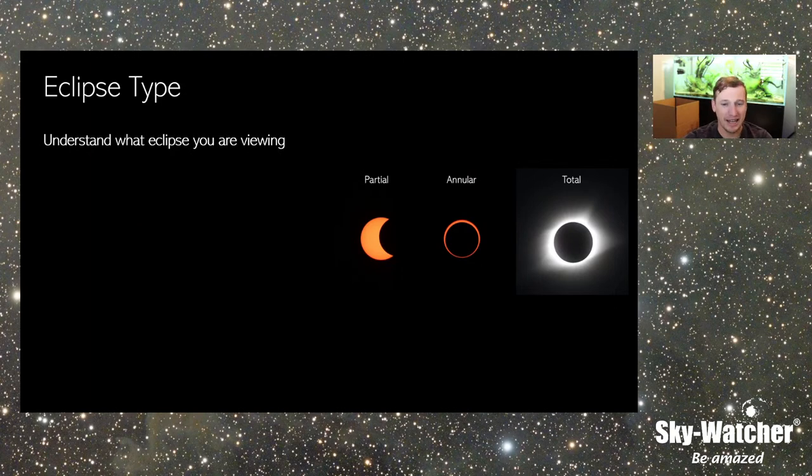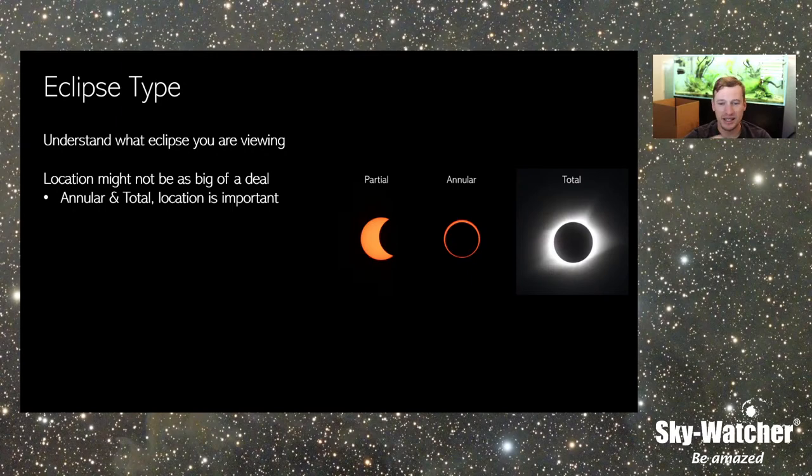So you're going to want to understand what kind of eclipse you're viewing. Location isn't going to be as big of a deal, depending on what it is. If it's an annular eclipse or a total eclipse, there is an eclipse path that you need to be inside of if you're going to see the annular or the ring of fire, which is right here, or totality for a total eclipse. You have to be along the eclipse path to be able to see that phenomenon. That's where location is going to be a big deal.